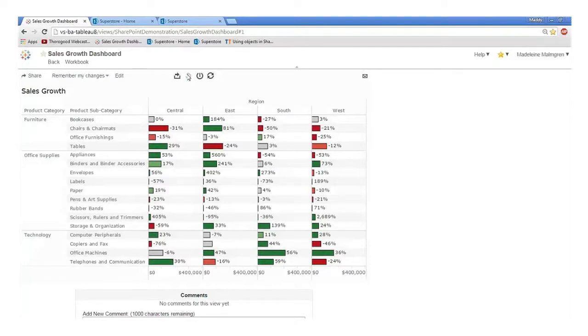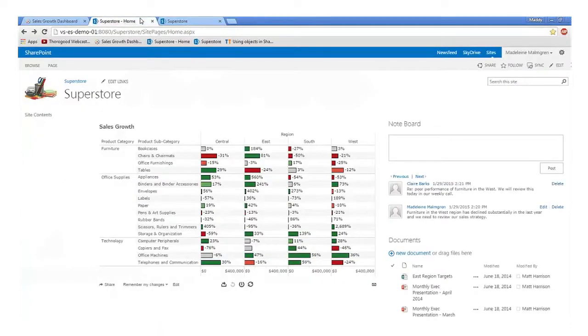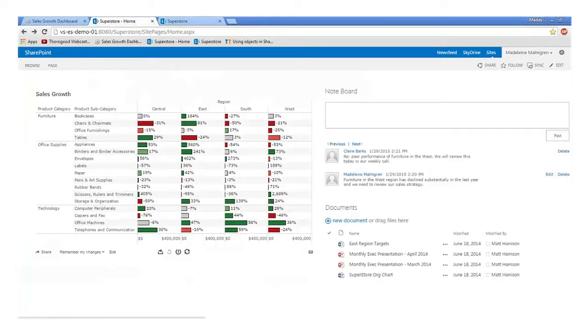Now let's take a look at how we can embed this dashboard into SharePoint. As you can see here, we are simply using a page viewer web part to view exactly the same view on Tableau Server exposed within SharePoint. I'm going to click here on Focus on the Content so we can see this dashboard more clearly. We've got quite a lot of white space around the dashboard, so we can get rid of that and see the data more clearly.